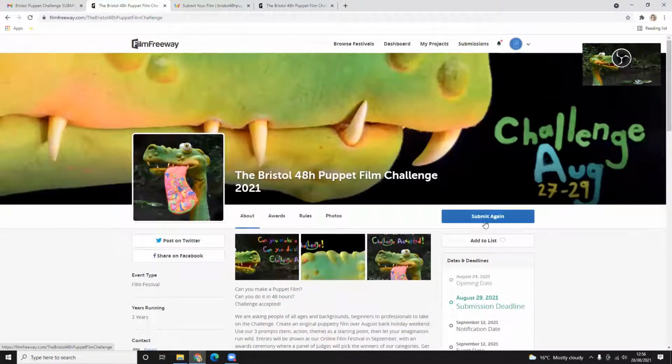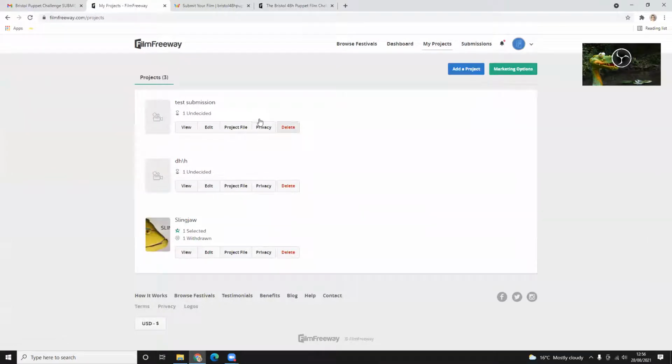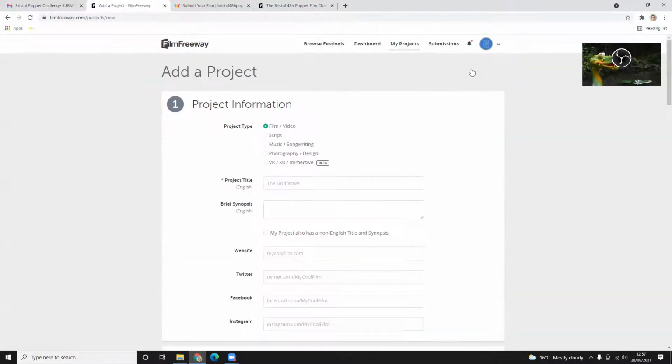Now, before you submit to us, you're going to have to directly upload your project to your profile. So if you look at the top here, you'll have Browse Festivals, Dashboard, My Project Submissions, and your icons here. If you go to the My Project section, click, it will take you to all the films you've uploaded to your profile. So for instance, we've got our film Sling Jaw Ras down here and a couple of the test submissions that I've done for checking how the Film Freeway site worked. So what you're going to do is add project, and it's going to take you to the project information form here.